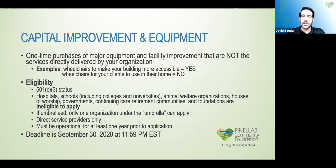You have to have 501c3 status, and that status you have to have had for a year, and you must be delivering programming for a year. Hospitals, schools, animal welfare organizations, governments, houses of worship, retirement communities, and other grant-making foundations are not eligible to apply. Sometimes the foundation label gets iffy, so if you have a question about that, please reach out to me. If you're umbrellaed, so you have a parent organization and there are subsidiaries, only one of those subsidiaries can apply. And you must be a direct service provider, so we do not fund advocacy work.